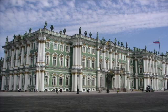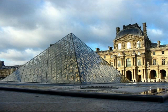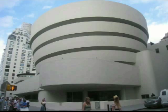How do you compare it to other museums that you've seen? Well, let's start with the Hermitage. The Hermitage is a wreck. Let's go to the Louvre. The French used 3 centuries to finish it. It was ugly. They used 3 different architects. I think this is a masterpiece, my opinion.